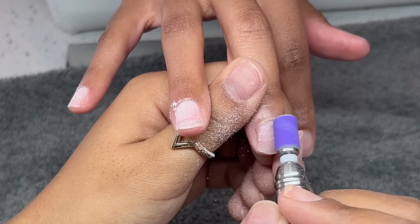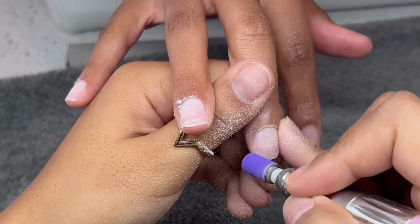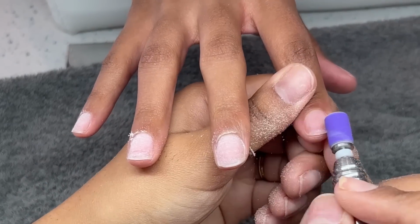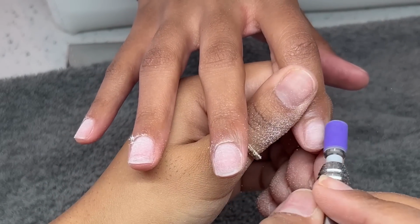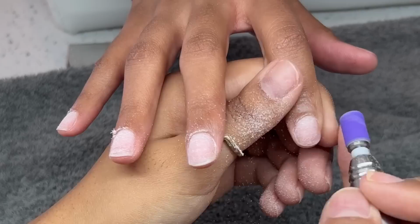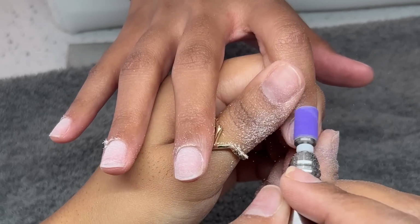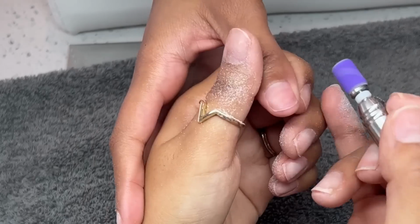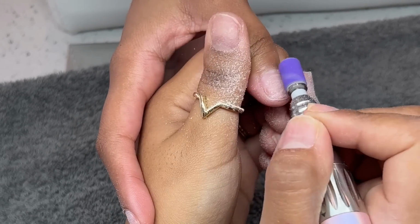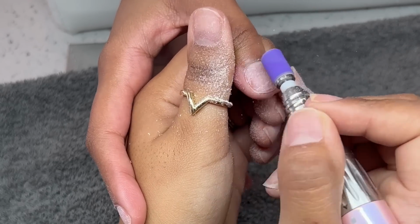So I'm essentially just taking my Efile with mandrel bit and just pushing back that cuticle to expose all that dead skin and remove it from the surface of her natural nail. You need to do this, and you have to do this in order for the product to adhere properly. A lot of the time we miss some dead skin from that area, and that can cause lifting. So I'm trying to really thoroughly remove that, especially since she hasn't gotten her nails done in a good minute. So I want to make sure that I fully get that off.